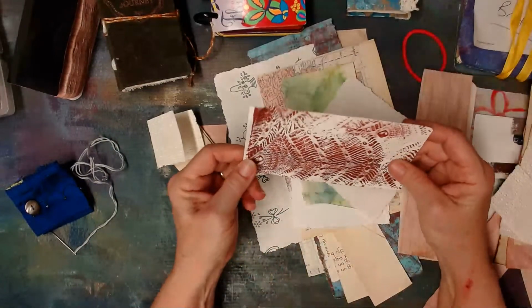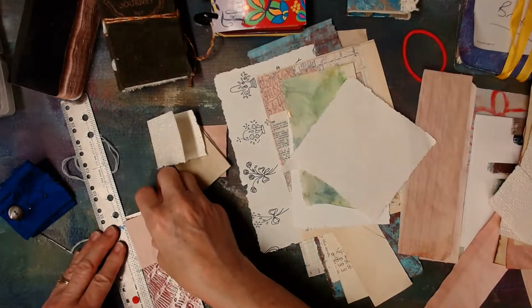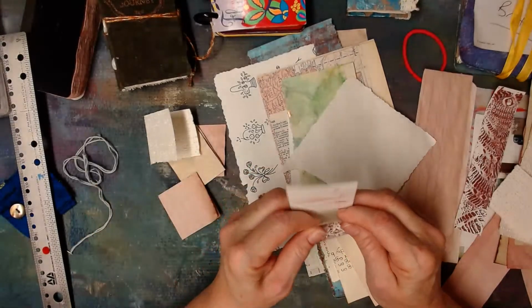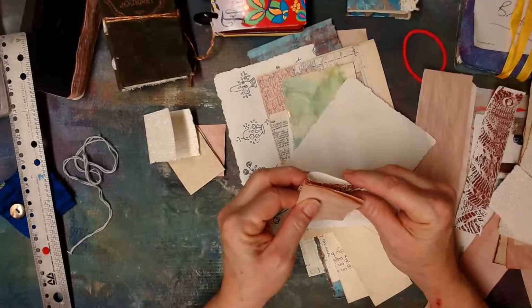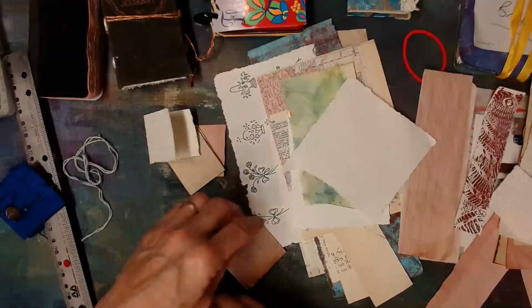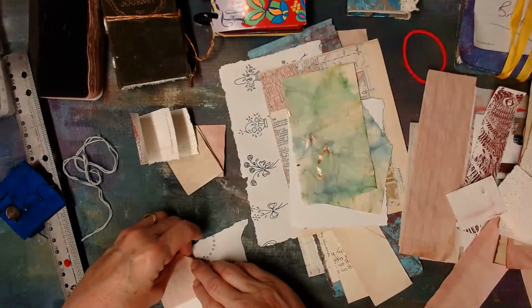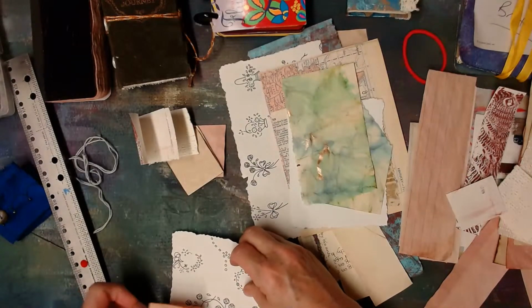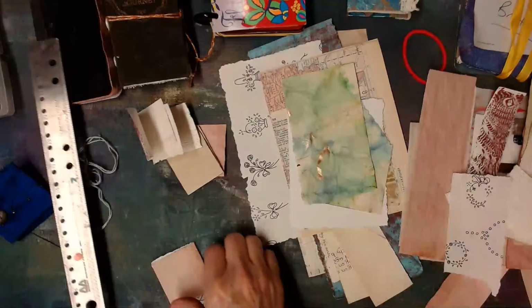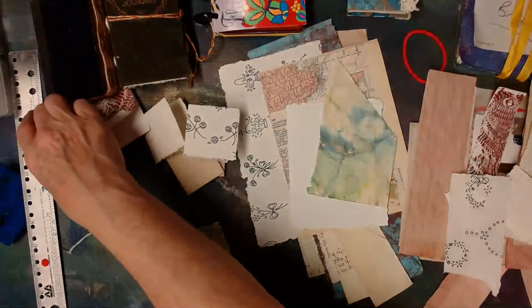Oh, and here's a jelly print. So we're going to put that in there. We're just having fun with it. Not worrying about it too much. I do want some different kinds of papers in here. So, oh, let's see. I think I like it that way. Let's do it that way. And we'll just fold that one in half and stick it in there. And here's some of my marbled paper. That will work too.